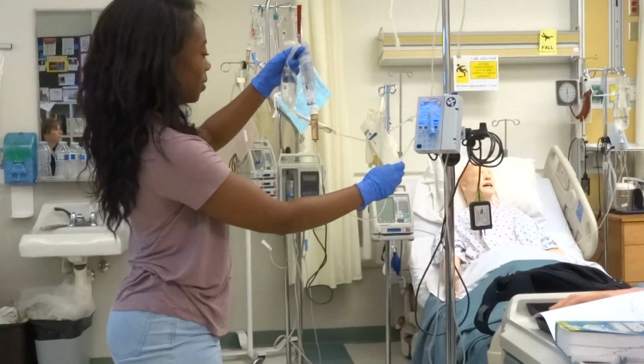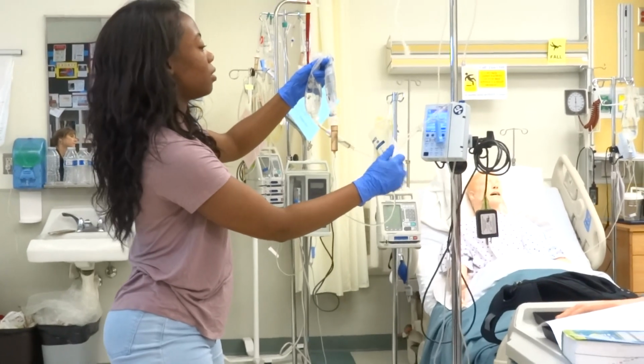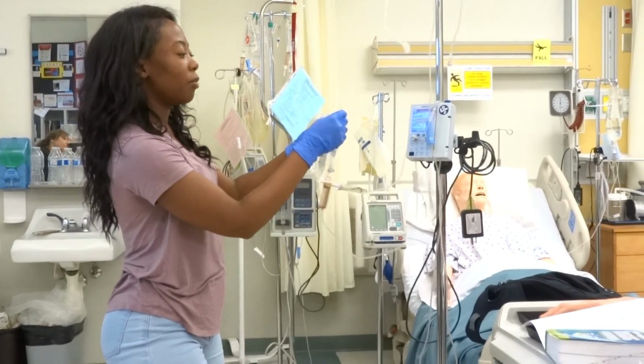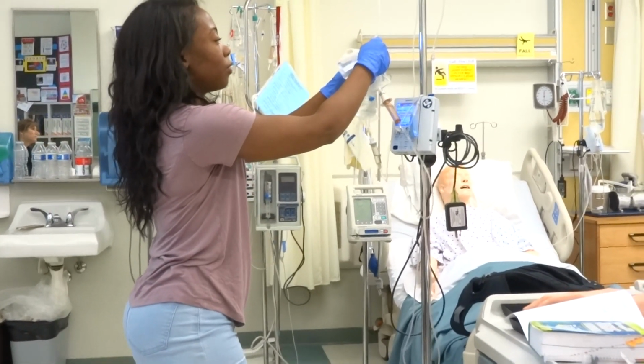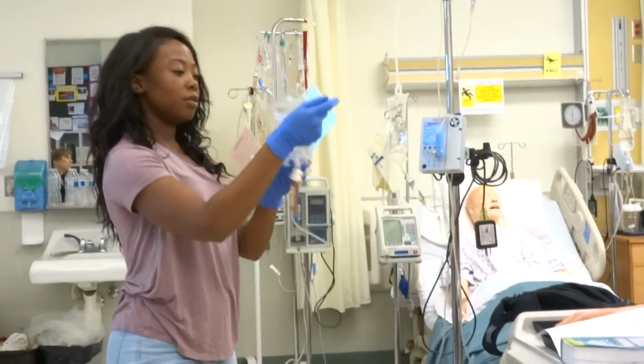See how it's going all the way up and then you can't even tell. Just a little bit to get your line. And if this is new, then it shouldn't really have bubbles to begin with, right? It should only have a few and you're making sure those are out. Because if you air bolus a patient, they can die from it.